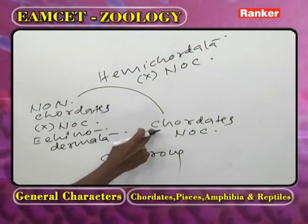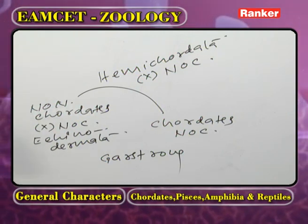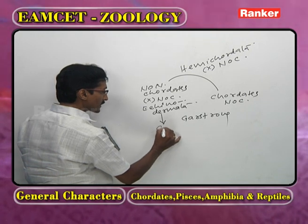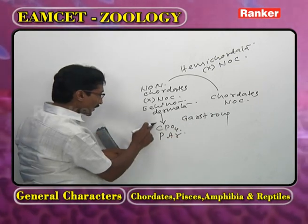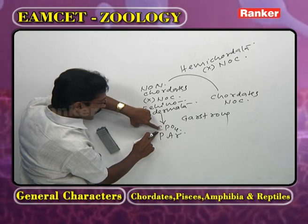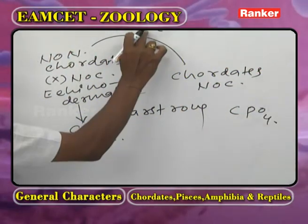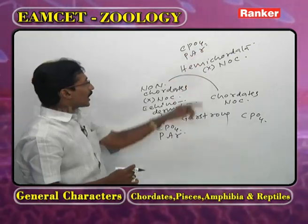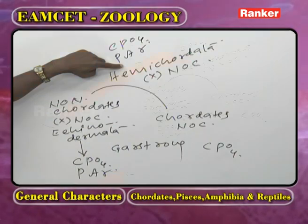according to the garstang, the chordates might have been evolved from the auricularia larva of echinodermata. Now as we observe the echinodermata, what type of muscle phosphagen is present? One is the creatine phosphate and phosphoarginine. Students, again you have to observe, in some echinodermata, what are the muscle phosphagens? Creatine phosphate and phosphoarginine. In case of chordates, the creatine phosphate. In case of hemichordates, creatine phosphate and phosphoarginine.